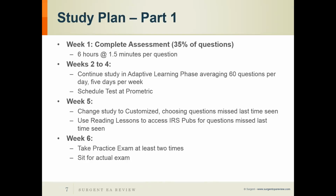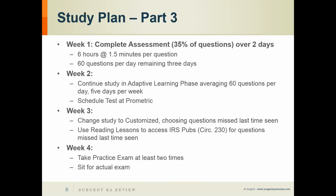All right? So after you pass part 1, and I can't state this enough, you will pass part 1, you're going to move to part 3. And folks, this is going to be a shortened, instead of a 9-inning baseball game, you're looking at 4 or 5 innings. This is going to be a 4-week sprint. In week 1, you're going to first start out by doing the assessment. Get that out of the way and see if you can do it in 2 days, 75 questions per day.